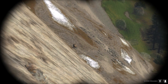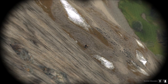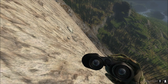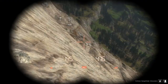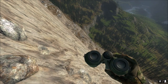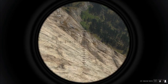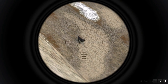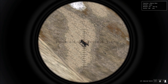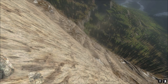Alright guys, so we just found our first Ibex, and it is a male. Not too big, but not a bad size, about 170 score. So we're going to sneak up to this edge here and take him out with the inline muzzleloader. So he's right at about 100, 120 meters away. And we're not going to be able to take a prone shot because he is a little bit too far downhill. Alright, here we go. Alright, he's down. So we have our first Ibex.